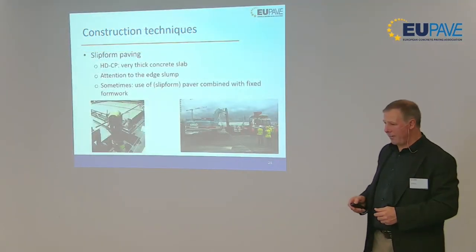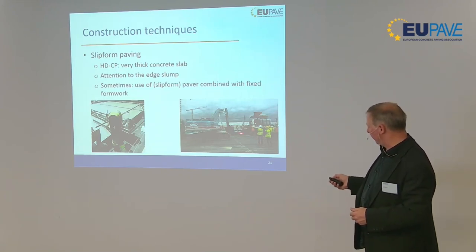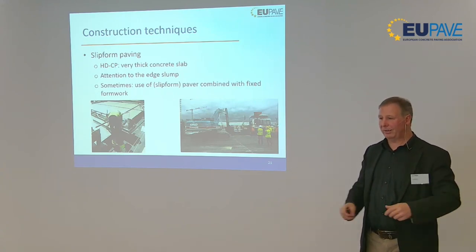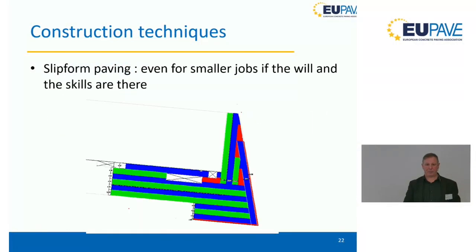And so this is on Brussels National Airport, construction of an apron. And so, of course, that avoids the problem of the edge slump. Now, just a small example. I said that for slip-form paving, you need large projects, large sections.